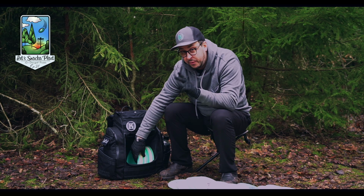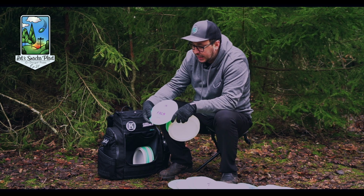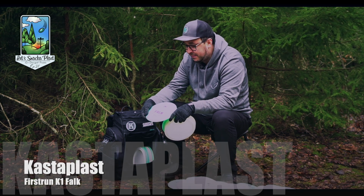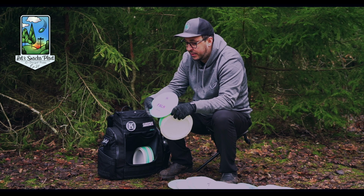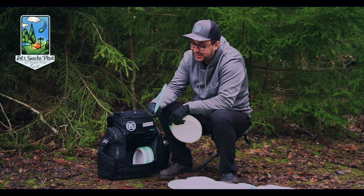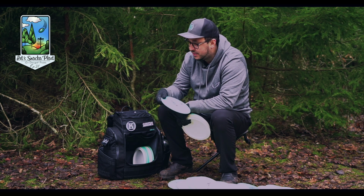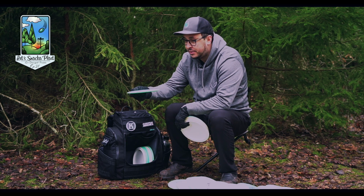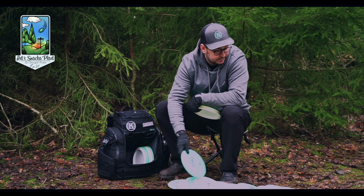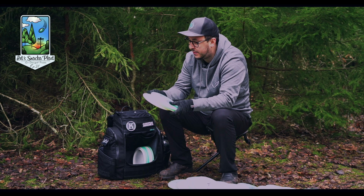Into the real fairway drivers, we have this first round Falk, hyzer flip machine. Love it to death. I will cry when this one eventually maybe dies or isn't in my possession anymore. It's so good. Hyzer flip, turn, turn, turn, turn, glide, glide, glide. That's why we like the Falk. For those straight shots through the woods with the hyzer flip, love it.